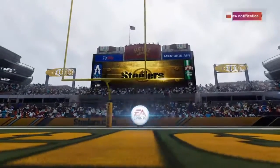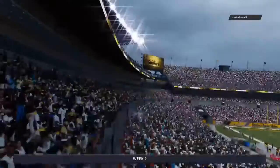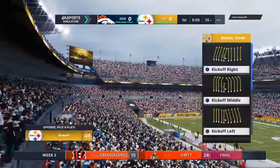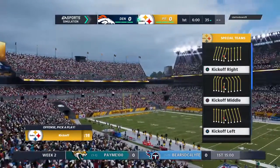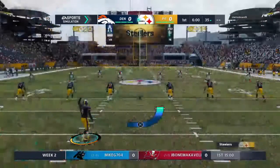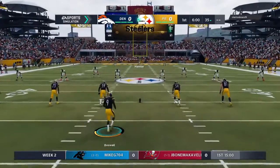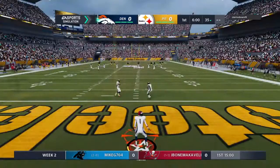Convergence of the Three Rivers on Art Rooney Drive. We welcome you to Heinz Field in Pittsburgh, Pennsylvania. This was the scene just a few moments ago as the Pittsburgh faithful were fired up by the hometown Steelers taking the field. They're all set as they'll match up with the Denver Broncos. Two clubs here, each looking to rebound from a Week 1 loss as we're underway on EA Sports.